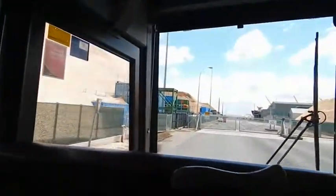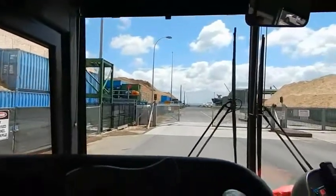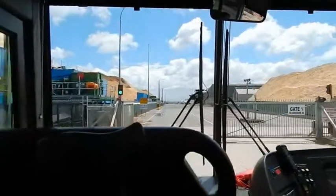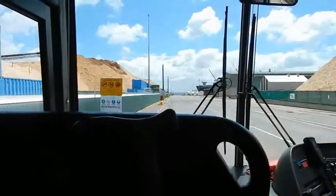The next stockpile on your left is ABP's hardwood chip stockpile. You can sort of tell the difference between the two chips. The softwood chips are lighter in colour and the hardwood chips are darker. The hardwood chip stockpile can hold up to 150,000 tonnes, which is a good three shipments of hardwood chips.